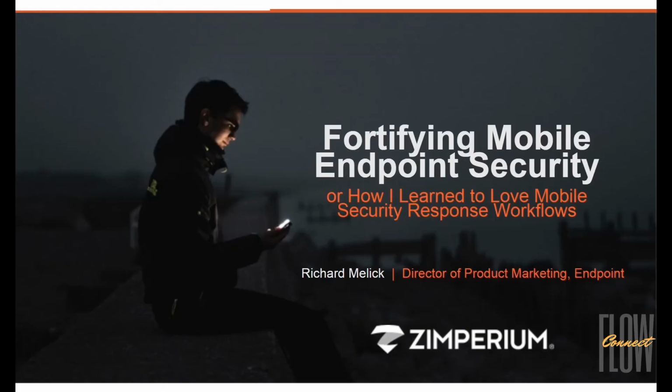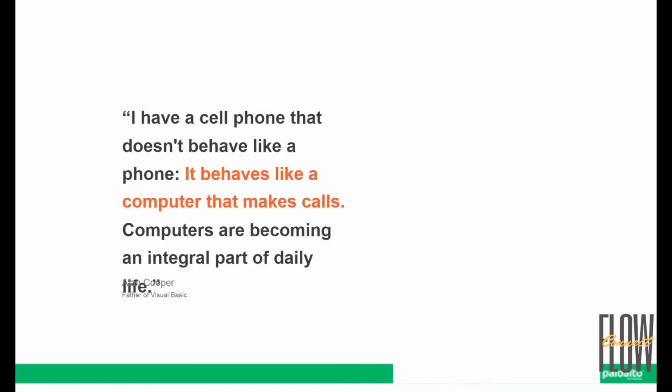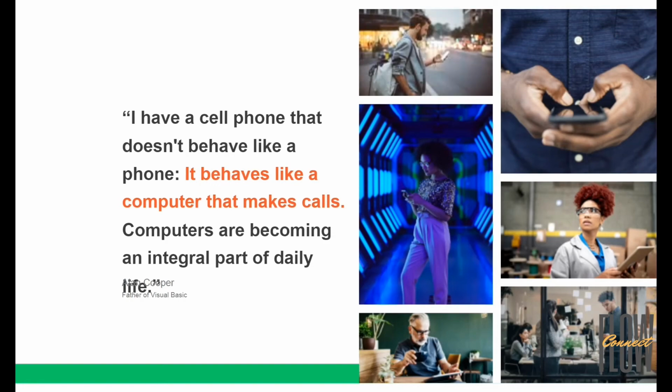Yes, my name is Richard Melick. I'm the Director of Product Marketing for Endpoint Security over here at Zimperium. I'm going to talk to you about what it is we do, what we're here to protect, and how we're integrating into Palo Alto XSOAR. But I want to start with this incredible quote.